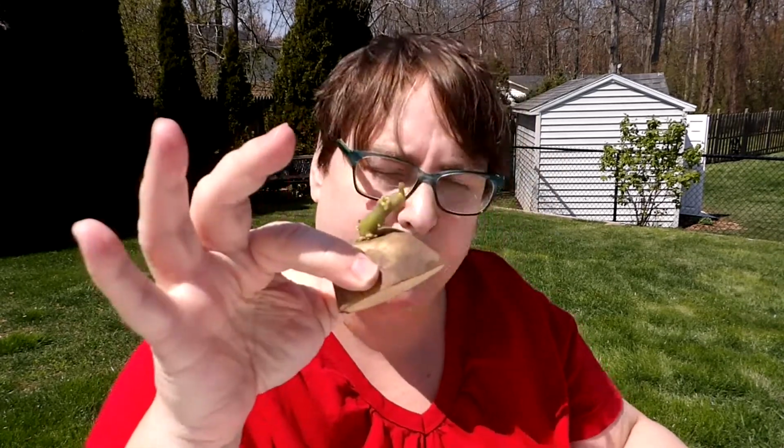If you do get one that has multiples that are pretty big, you can cut them apart like I did. So these have been cut apart. Each section will create one plant. So this will be one plant. This will be one plant. This will be one plant, and so forth.